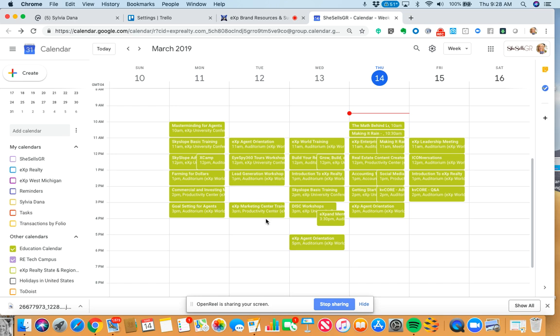We have an eXp marketing center, and here's a training for all the resources in there. And again, the company comes out with more things we can use in this marketing center, so check that out once in a blue moon to see what's new with it. There's World training. So if you need to understand how to use the world better, or you're ever going to be presenting in the world, this is a class for you.